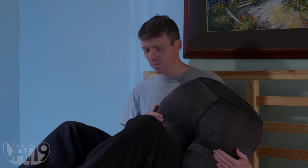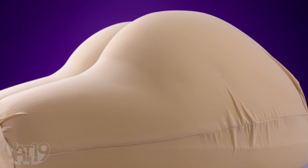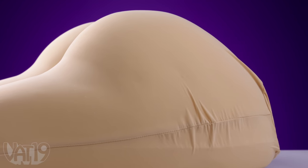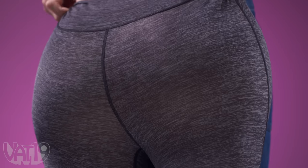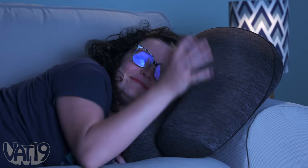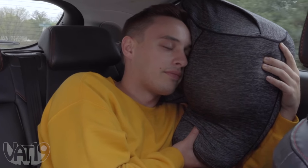Question your fidelity to all other pillows with the Buttress Pillow. This bedroom badonkadonk may look silly, but it's actually a seriously soft and comfy head cushion. It features 100% natural premium latex foam construction and is covered from legs to waist with washable pillowcase pants. Use it at home as your main squeeze or as a practical headrest for totally not weird on-the-go travel.